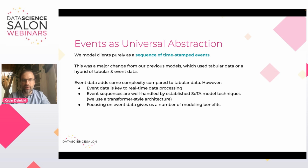In contrast to that, we have moved to something that is purely based on a sequence of events of client interactions of various types. Modeling event data directly does add some complexity compared to tabular data, and changes the type of modeling approaches that you can use. A lot of the things that make sense in a traditional tabular data world are not really applicable to directly working with event data. But we do get a lot of benefits from making this shift.